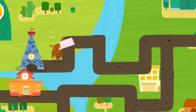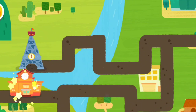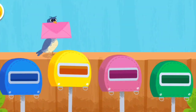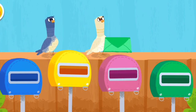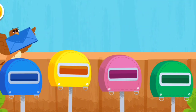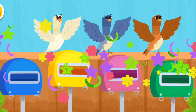The pigeon delivers the letter along a fixed route. The letter should be delivered here. Letter in the mailbox of the same color. Good job.